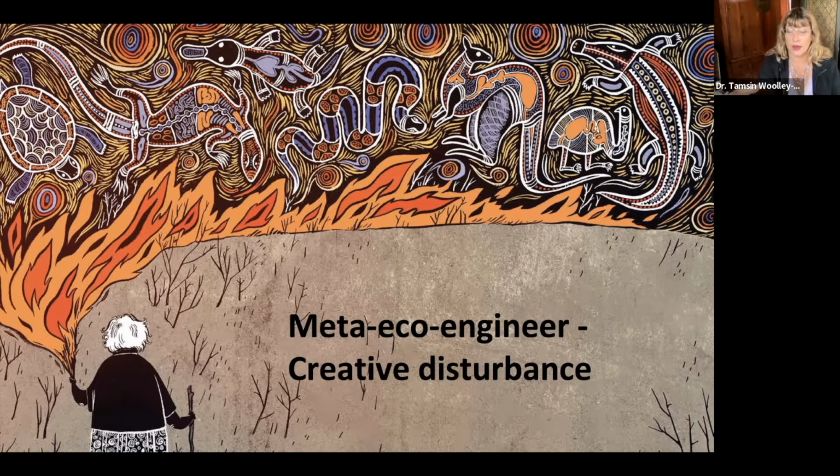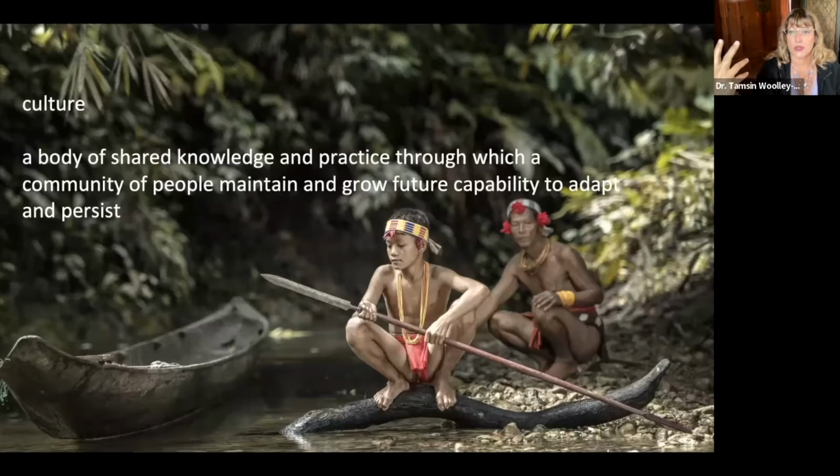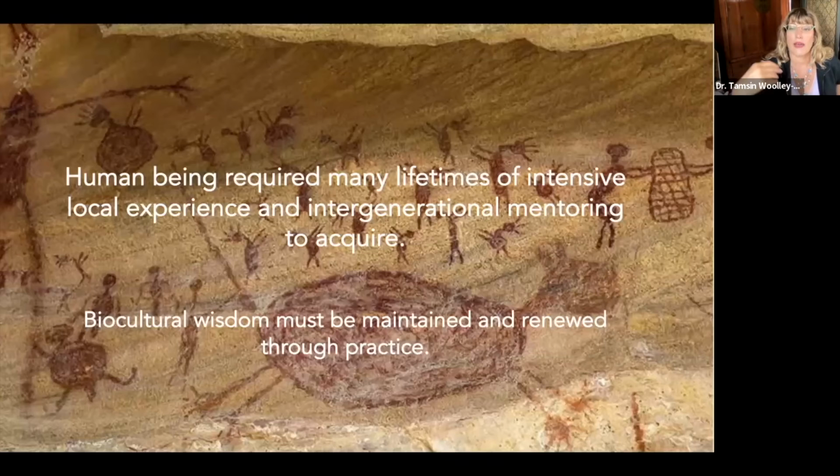California Native Americans were expert with cultural burns, and they did it to increase the diversity of opportunities in their environment. And they use these bodies of knowledge, wisdom, culture that accumulate over tens of thousands of generations. And they have to be mentored intergenerationally, and it's maintained and renewed through practice.